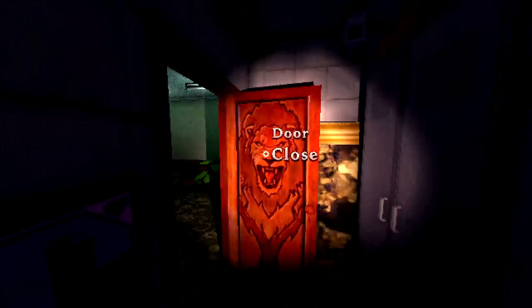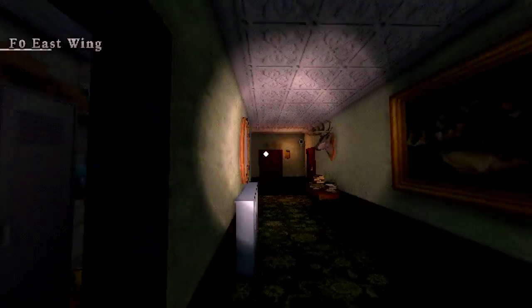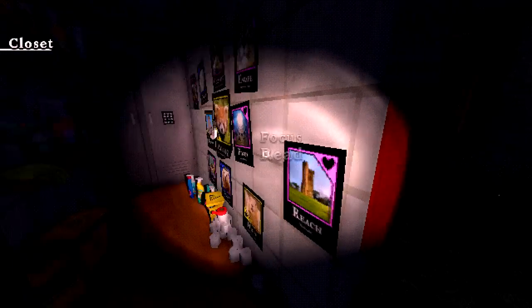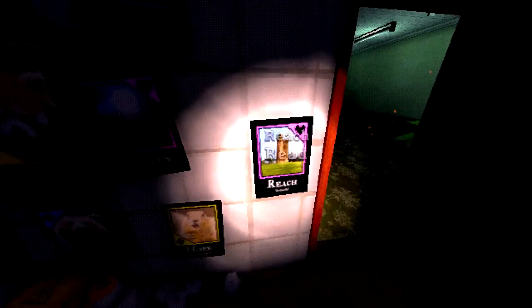Why does that keep happening? And what is happening? We're getting a lighting change, that's what's happening. It sounds like the mansion's shifting itself around me. Is that it? The hell have we got here? All these posters. Focus, you can do this.